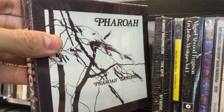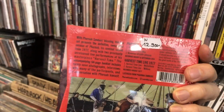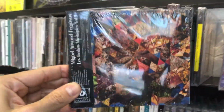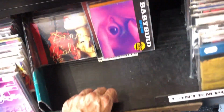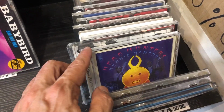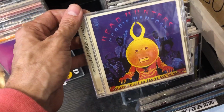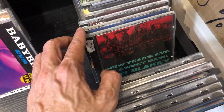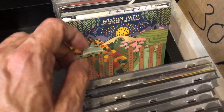On international jazz, Faroa from 1977. Wave Music has a small section of used CDs. Oh, Headhunters by Herbie Hancock. I'm taking this one. There are more good titles here, but I already have them.